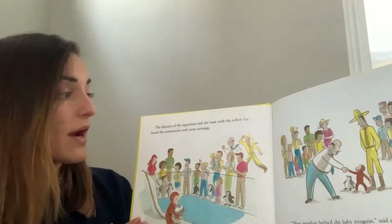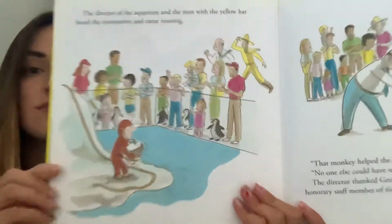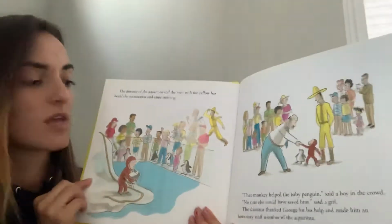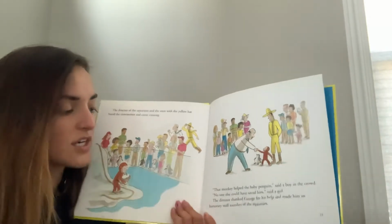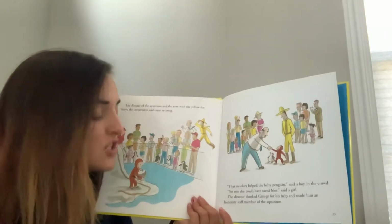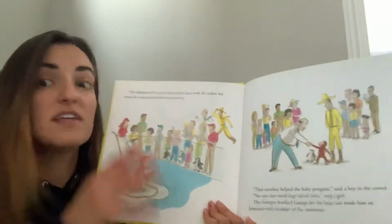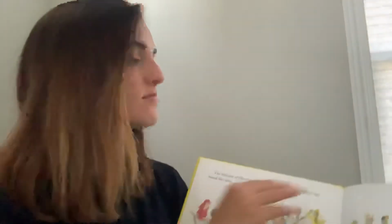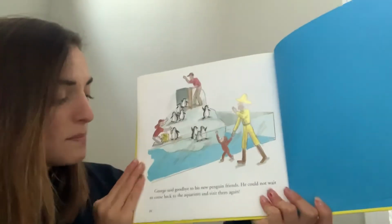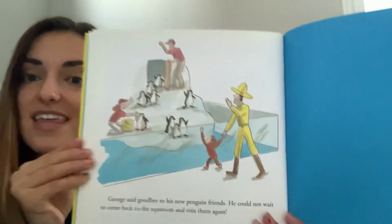The director of the aquarium and the man with the yellow hat heard the commotion and came running. That monkey helped the baby penguin, said a boy in the crowd. No one else could have saved him, said a girl. The director thanked George for his help and made him an honorary staff member of the aquarium. Wow. George said goodbye to his new penguin friends. He could not wait to come back to the aquarium and visit them again.